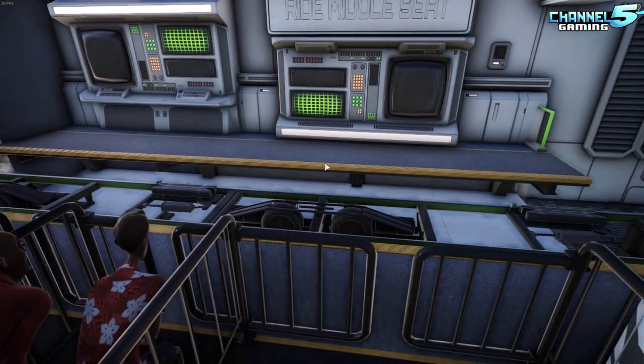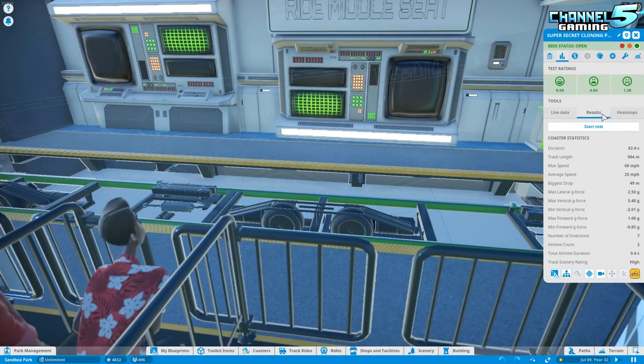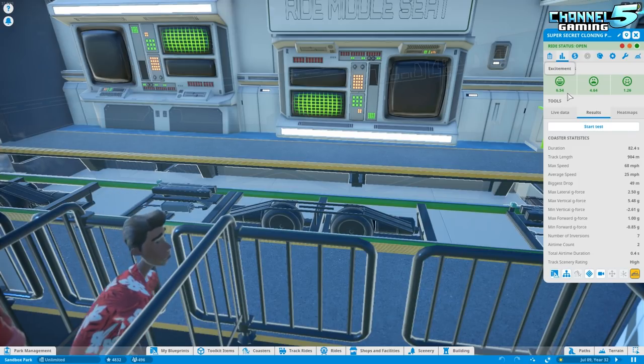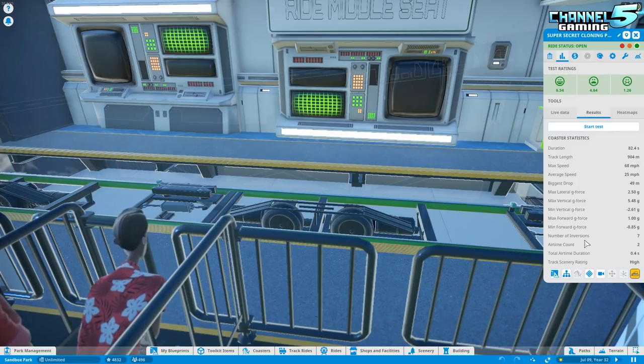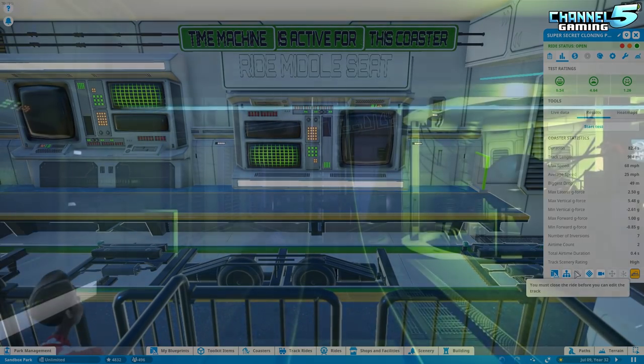Ride middle seat. I love me some Time Machine stuff. Time travel is my favorite of everything in the world. Green across the board. There's a look at the stats. And they said middle seat. I'll cut to it when it's ready.